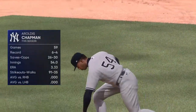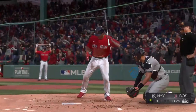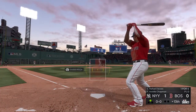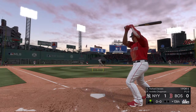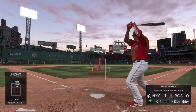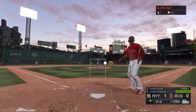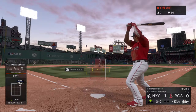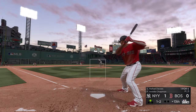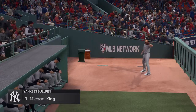Aroldis Chapman comes in out of the bullpen as he'll finally try to wrap this one up in the bottom of the 13th. So here's the Boston cleanup hitter, Rafael Devers, trying here to plate the tying run from second. First offering. The 0-1 pitch. Now a late bunt attempt here, but he misses strike 2. And he couldn't get him to chase the 0-2 fastball. It's 1-2. And some action out in the Yankee bullpen now as a right-hander starts.